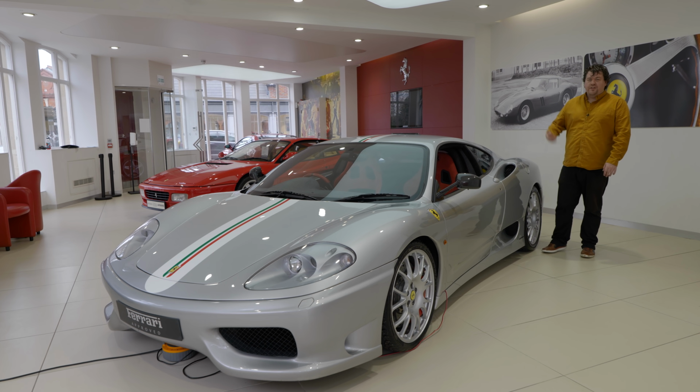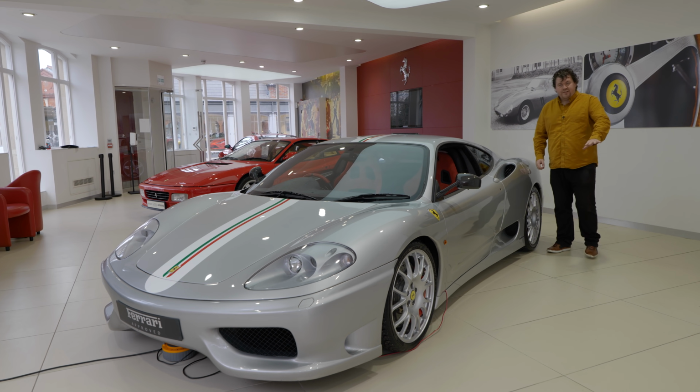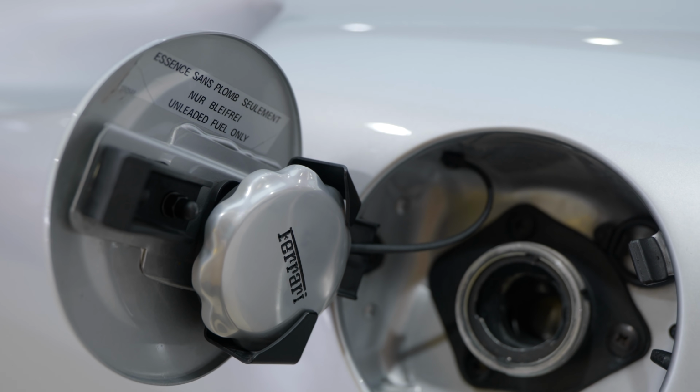Pulled up at a petrol station, take the key out, hit the button. Oh no, something's gone terribly wrong. Don't worry, it hasn't. Oh, and while we're at it, 99 octane, please. Or 93 if you're in the USA.